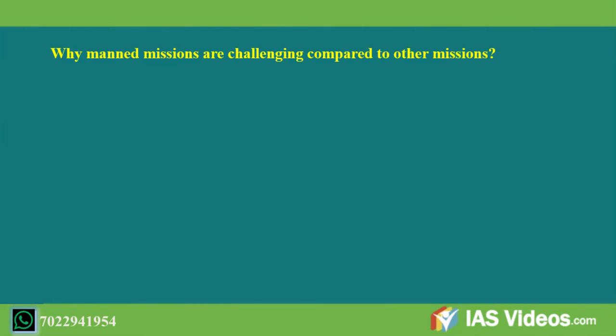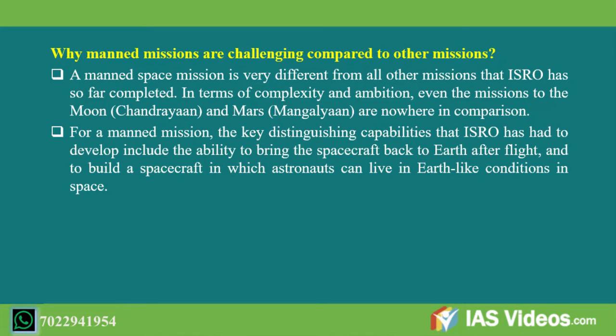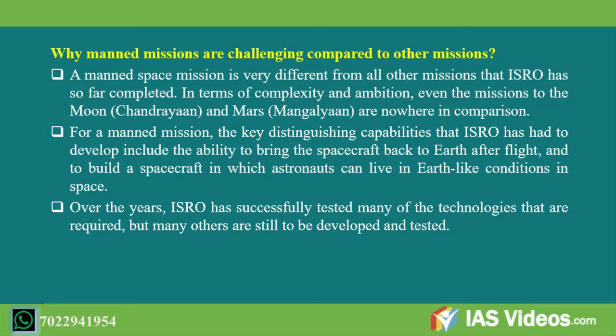Why are manned missions challenging compared to other missions? A manned space mission is very different from all other missions that ISRO has so far completed. In terms of complexity and ambition, even the missions to the Moon and Mars are nowhere in comparison. For a manned mission, the key distinguishing capabilities that ISRO has had to develop include the ability to bring the spacecraft back to Earth after flight, and to build a spacecraft in which astronauts can live in Earth-like conditions in space. Over the years, ISRO has successfully tested many of the technologies that are required, but many others are still to be developed and tested.